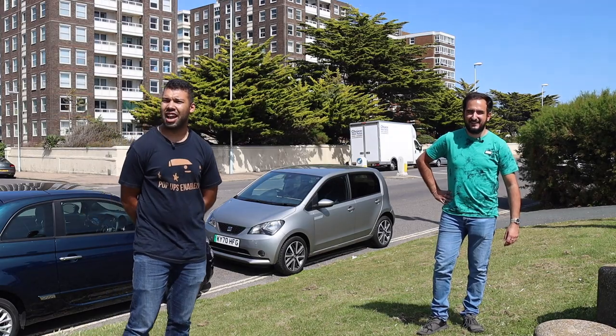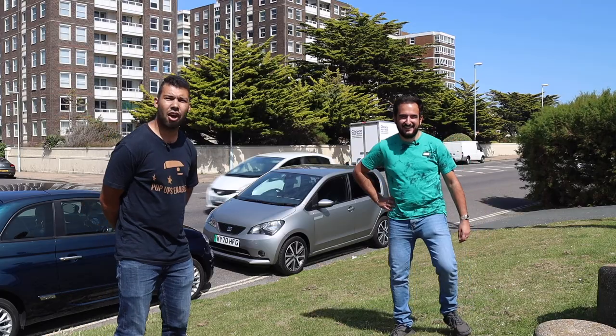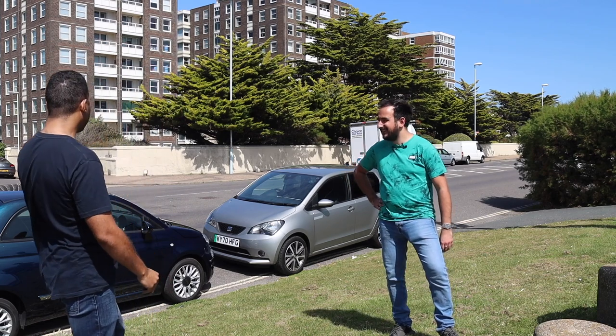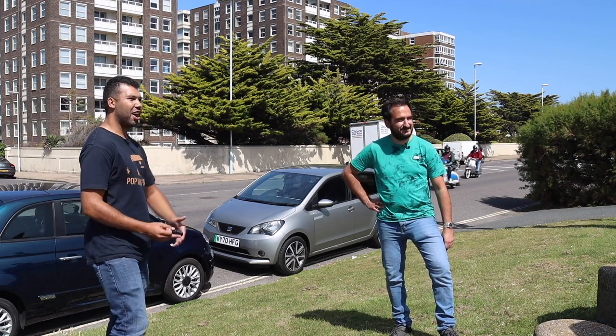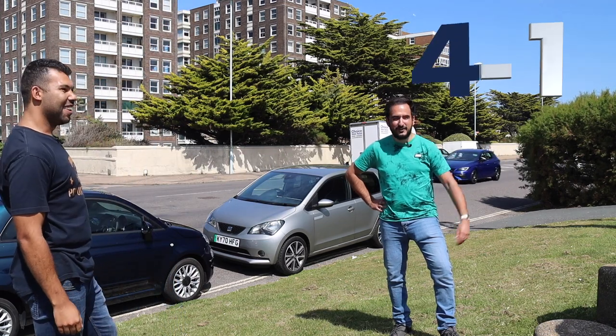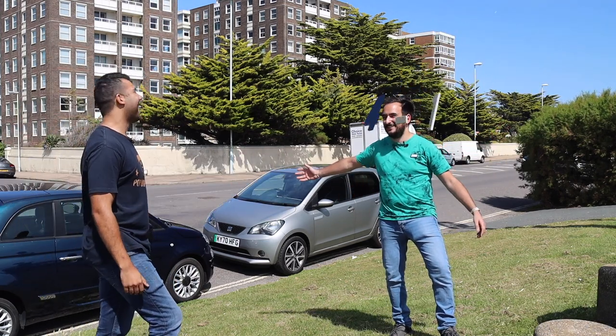Good afternoon, sir. That's a snazzy shirt. You clearly know a thing or two about style. Which car do you think is the most stylish? The one on the left-hand side or the one on the right-hand side? No. There we go. 4-1. Obviously, he's got a good taste in shirts, but not in cars.